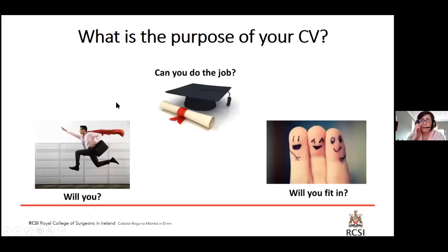Very briefly, what is the purpose of your CV? Really, what a CV is to see is, will you do the job? Whatever you're using this CV for, what somebody reading it wants to understand is, can you do whatever it is you say you're going to do? Do you have the correct academic background and the right education so that you can actually do the job? And then, are you going to fit into the company, whether that's in a hospital setting, a pharmacy setting, or out in the commercial world? Are you somebody that will fit in with the values of the organization who are hiring for the role?